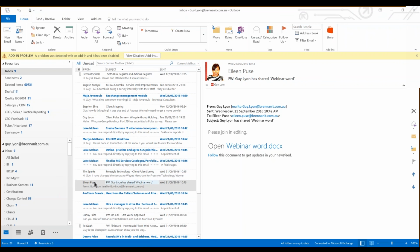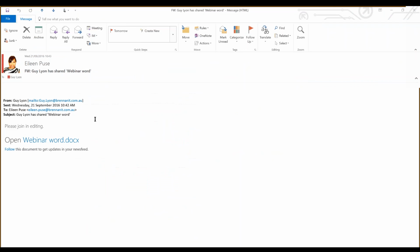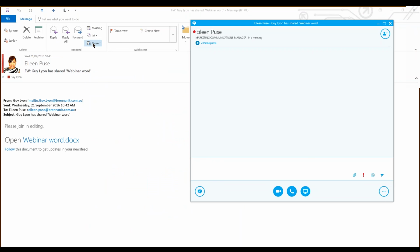So if you receive an email and you just want to have a quick discussion with that person straight away, what you can do is when you open up the email, give me a second, I can just reply with an instant message, just go, hi, Guy. Oh, hi, Eileen, because I'm using Guy's laptop. Just about this email. Yeah.